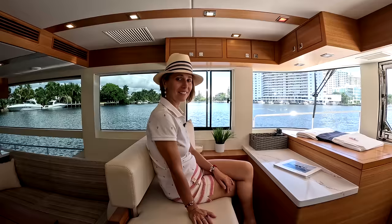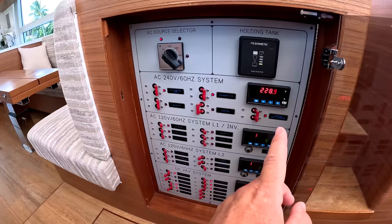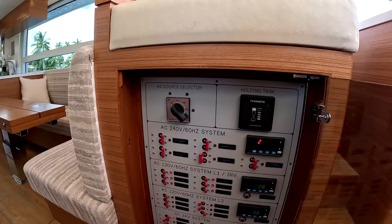It was close. Right below you is the breaker panel, the main breaker panel, high voltage and low voltage, including the battery charger switches. You've got the holding tank indicator there. And then, of course, your selector switch for the AC power between ship and shore.